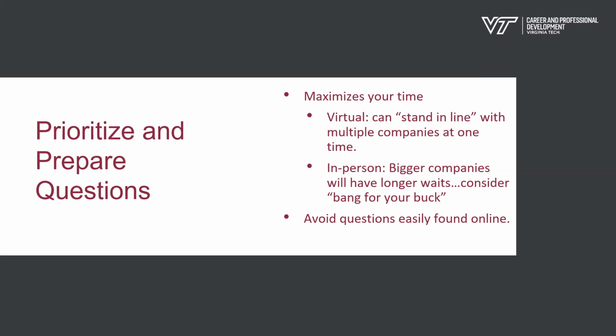At an in-person fair, you have to stand in line and make your moves around the room. With virtual, if there are 10 employers that you want to speak with, you can wait in 10 different lines. And then the first available employer in those 10 lines will pull you in. So you can really maximize your time.